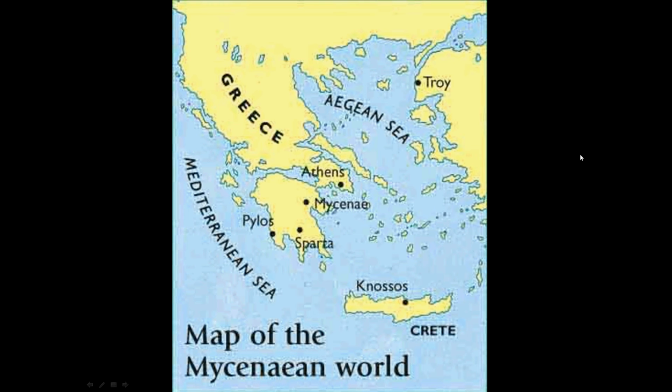Now, before we get to that, I just want to show you a map of Troy and Mycenae. So this is the city of Mycenae in the area, and here's Troy. So they went across the Aegean Sea to modern-day Asia Minor, and that is where the Battle of Troy happened.